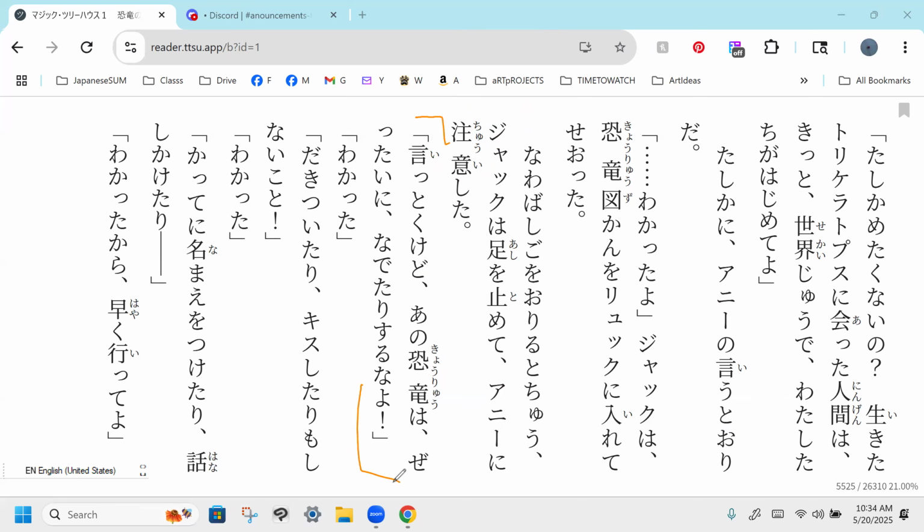言っとくけど、恐竜は絶対に撫でたりするなよ。Naderu is to pet. Is touch. So definitely don't pet the dinosaur. That dinosaur. Exactly. Definitely do not pet that dinosaur.